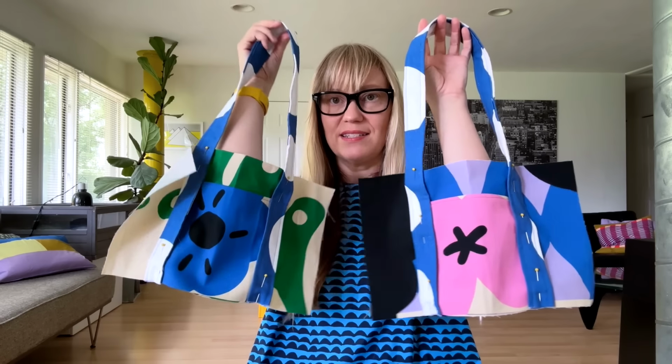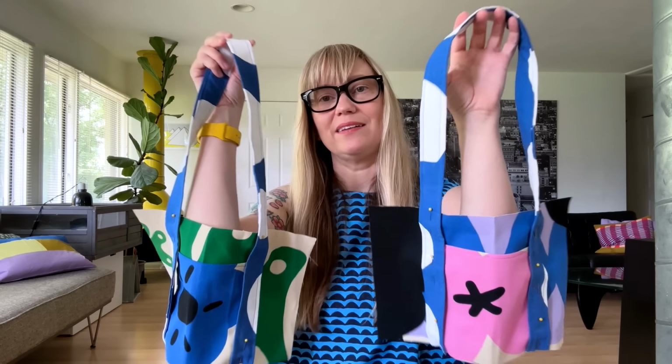And then I did plan on doing the smaller size in the dress fabric that I used from last week, this other IKEA fabric. Hold on. I only pinned this together because I was going to use the blue dotted fabric as handles and the bottom. For some reason yesterday I wasn't liking this, but now that I look at it on camera, it looks okay.